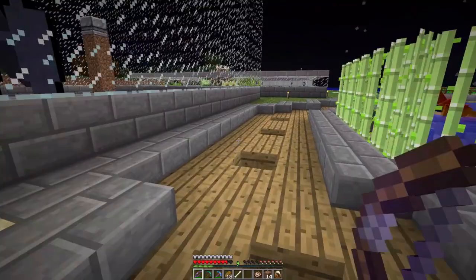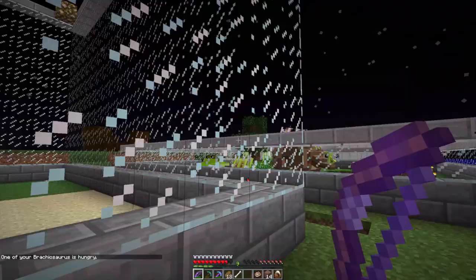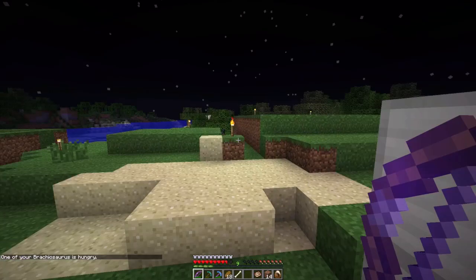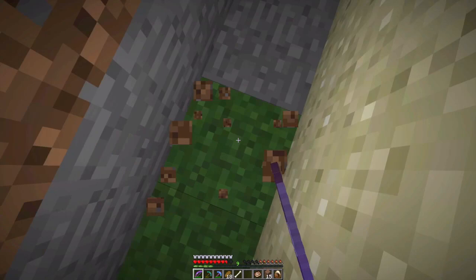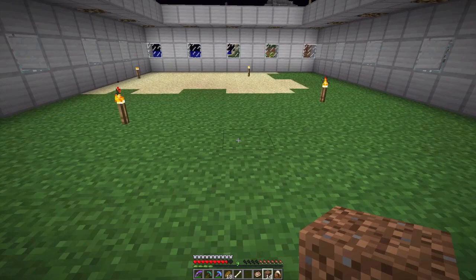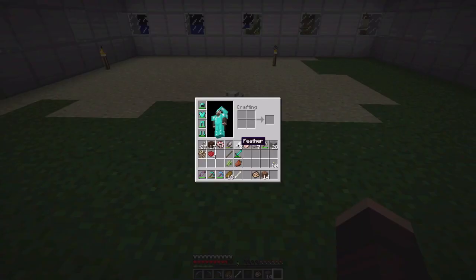My Brachiosaurus is hungry. Crap! Are they not eating because that thing's too low? Okay, I'll have to fix that. I'll have to hurry this. Although, when it says they're hungry, I think they still have lots of hunger bars yet. Where's the entrance? I forgot. I buried it. Okay, dig down. And like that. And I put a door. Hopefully that's enough.